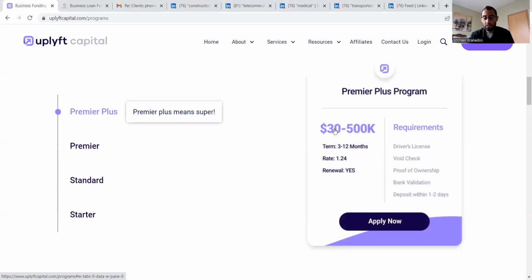Premier Plus, 30K to 500K, 3 to 12 months. Now we're getting a little bit more of an extended term, and you're possibly getting more funding. Perhaps you didn't start there and grew into that. Rate 1.24. You can look at that as about 24%. A lot of people would think, yeah, it's not supposed to be inexpensive, but you don't have collateral. You don't qualify for these other monthly term options. And even if you did, those are unsecured and you're looking at 1 to 3% interest per month.